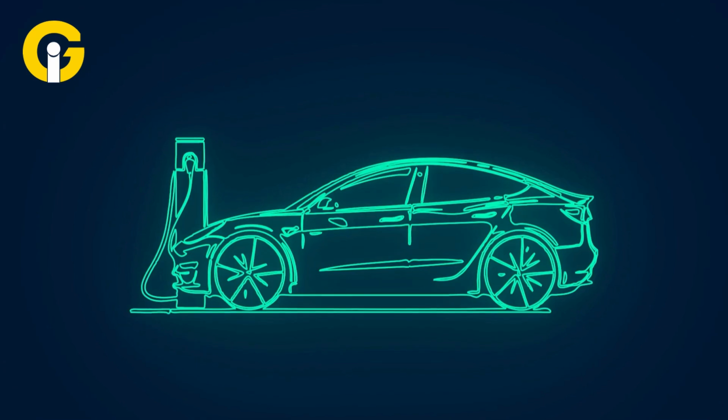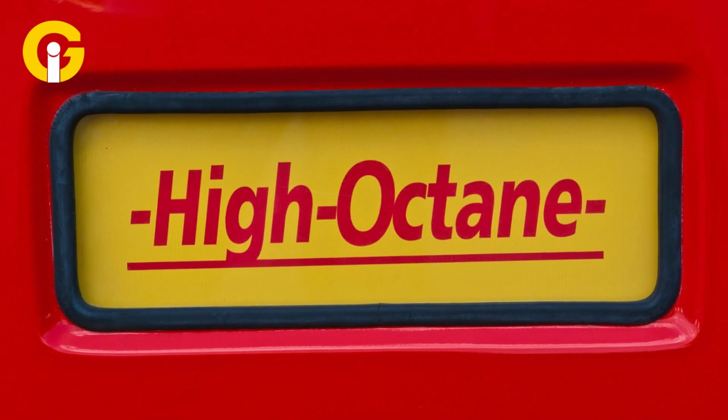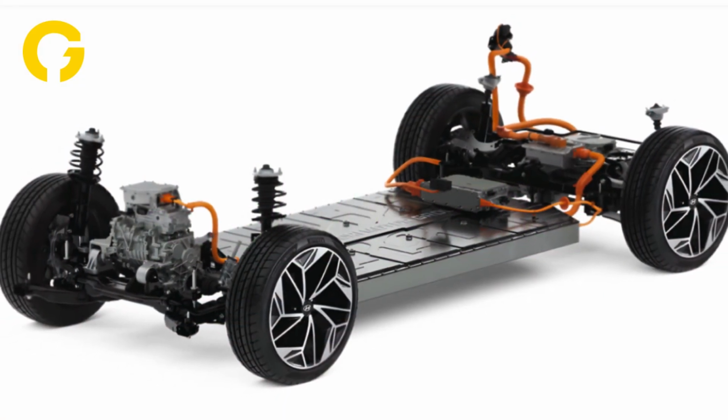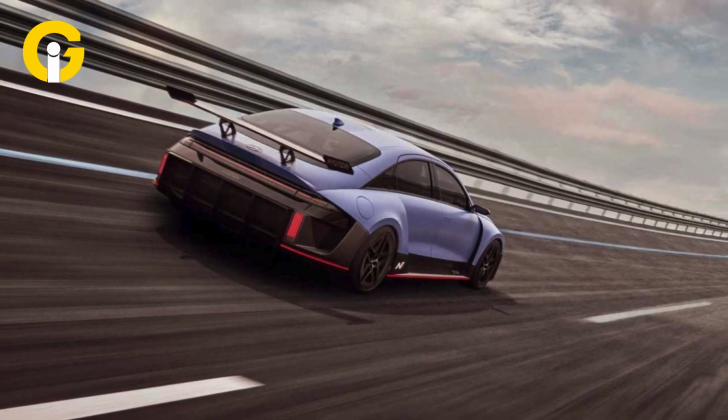Hyundai teased the IONIQ 6 N. Full reveal is July 2025. Think high-octane thrills, dual motors, maybe 600 plus horsepower like the 5 N. Speed freaks, this one's for you.